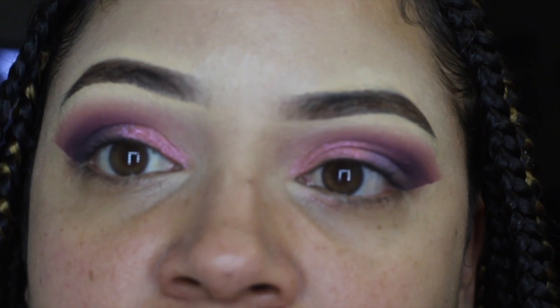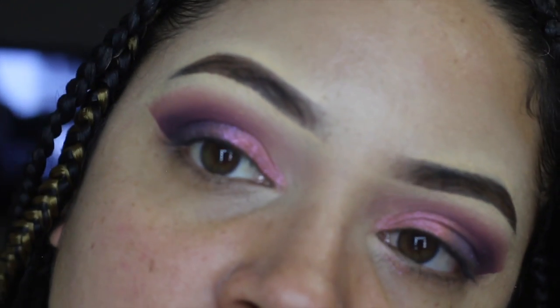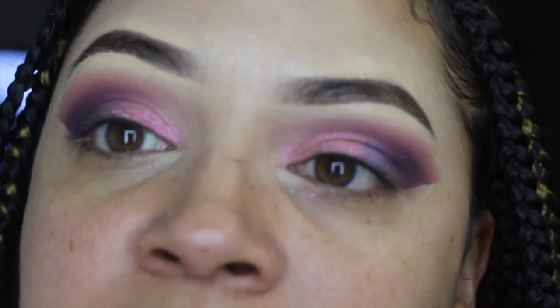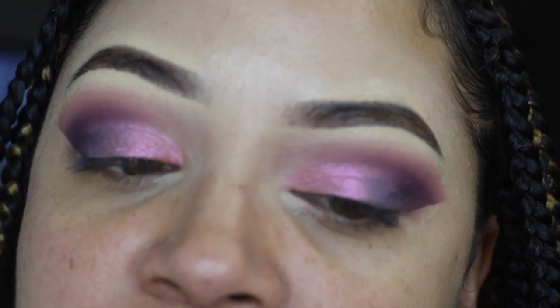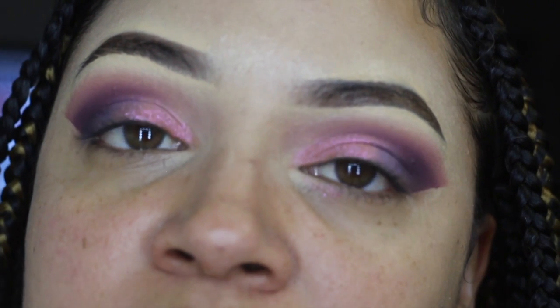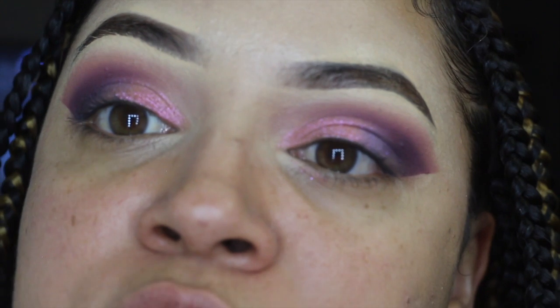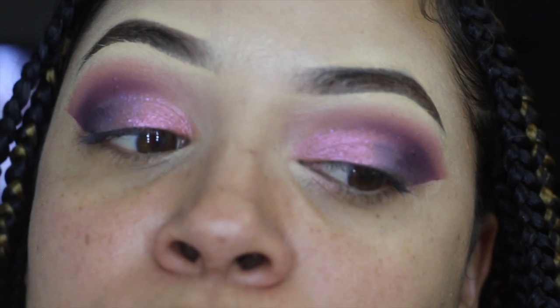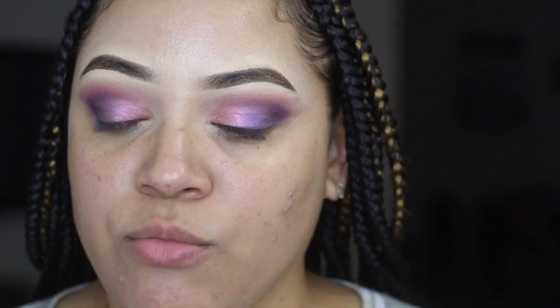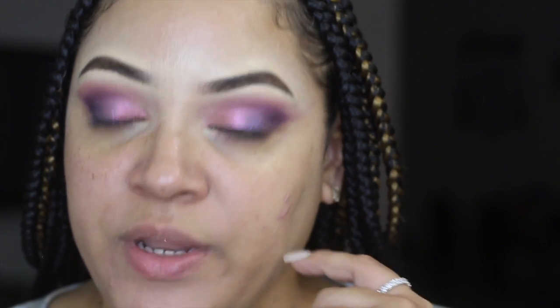So this is how everything is looking so far. I don't know what's up with my camera. If I'm not sitting super close up to the camera, it's not focusing and it's getting very frustrating. So I'm attempting to work on my face until I can get back to my eyes. Believe it or not, I have never used the NARS All Day Luminous Weightless Foundation.